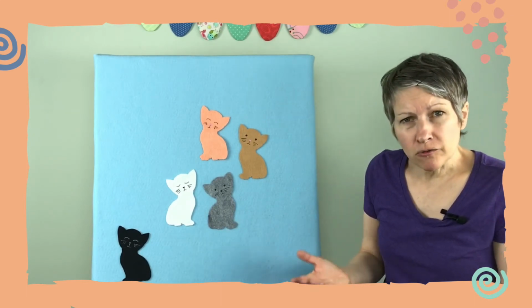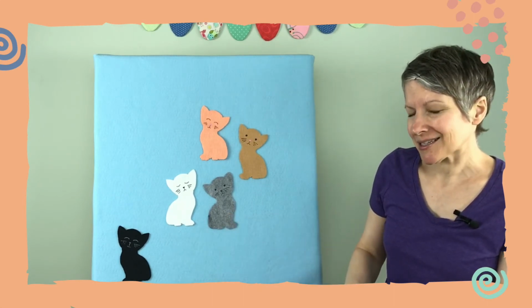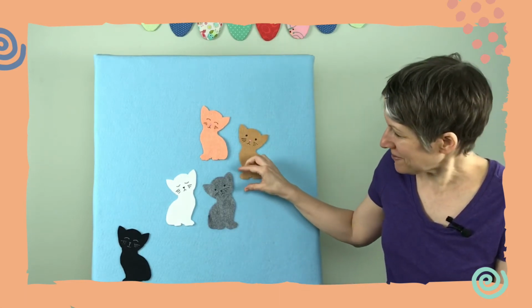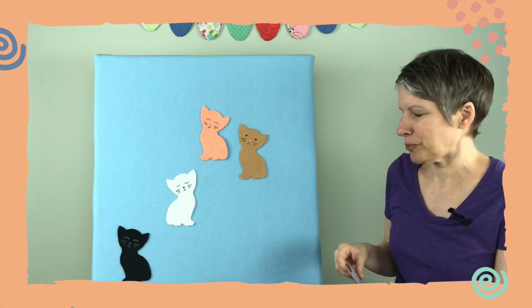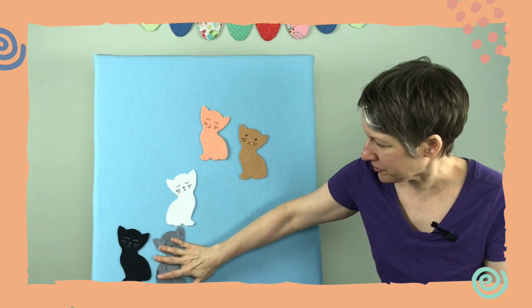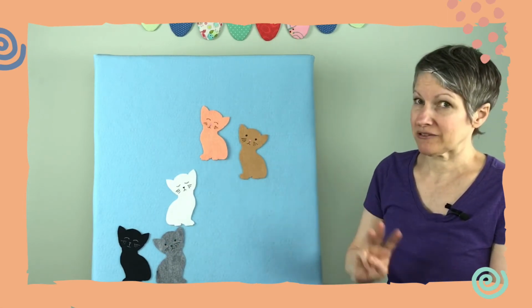Ball of yarn, you rolled somewhere. Are you behind the gray cat? Let's peek under there. Okay, maybe it rolled under there. Are you back there, ball of yarn? Nope. Not under the black one, not under the gray one. We'll put both of those down here. Okay, we've got 1, 2, 3 left to check.